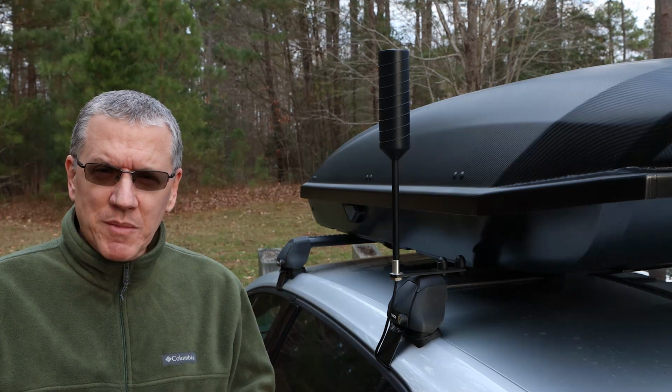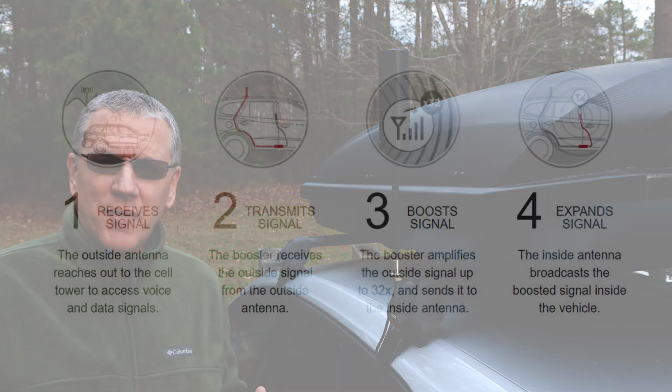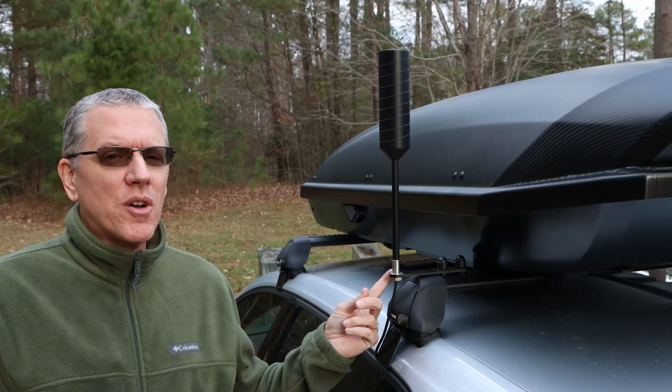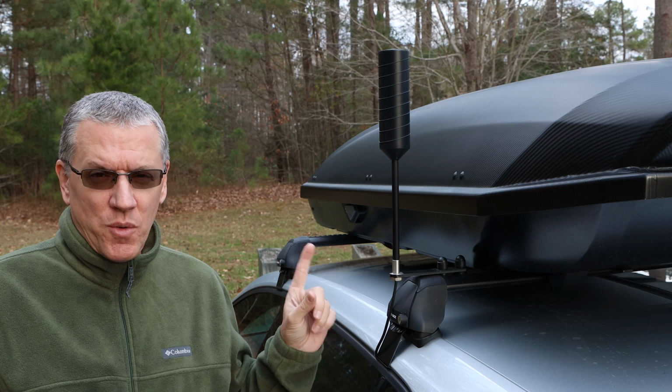So what this system does, it receives weak cellular signals and then brings them inside the car, amplifies them, and then rebroadcasts the signals inside the car with a separate antenna. What it does not do is take no coverage and turn it into coverage. If there's not a signal to amplify, then this device will not do anything.